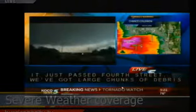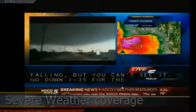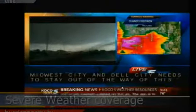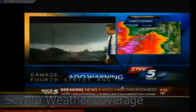Do not go down I-35 from Oklahoma City. Just get off. Anybody from Moore, Midwest City, Del City need to stay out of the way of this tornado. You cannot see it at all. This large, causing major damage. But anybody along 4th Street, up through 12th Street, 89th Street, in Moore High School, all around that area need to be in their shelters right now.